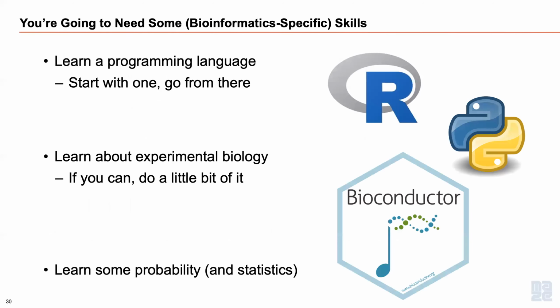Okay, so that was a kind of abstract set of recommendations, but I also have some bioinformatics specific skills. So obviously the thing that you get hired for as a bioinformaticist is the skill set that you can provide. Central to that is learning a programming language. I highly recommend R. Python is also popular. But whichever one you choose, basically just learn to do it well and go from there.